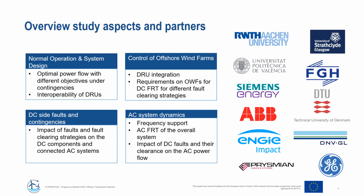The third part is the integration into the AC systems, with regard to AC system dynamics and stability. We had a closer look at frequency support, AC fault ride-through of the overall system, and also the impact of DC faults and their clearance on the AC power flow at the connected AC systems. To study this broad range of aspects, this was only possible with a large crew of partners, and you can see them here on the right, covering consultancies, universities, and manufacturers within the different fields of HVDC technology. I'd like to thank all partners for their contribution to the work package.